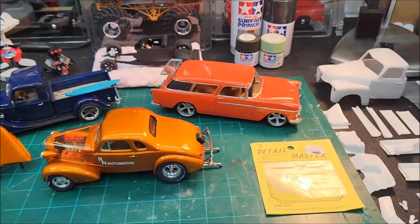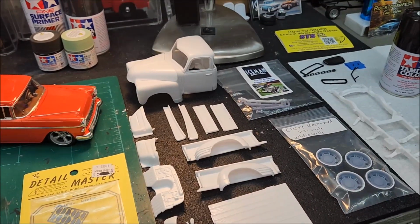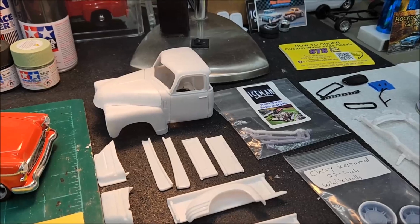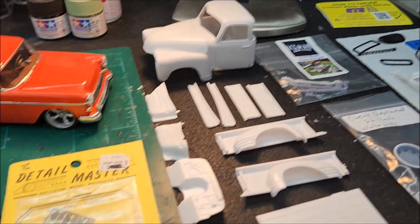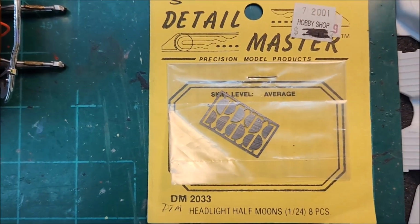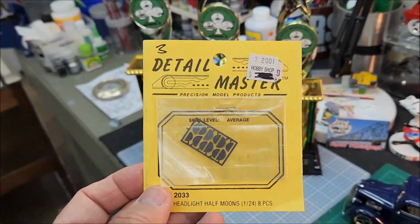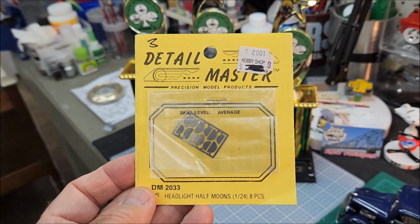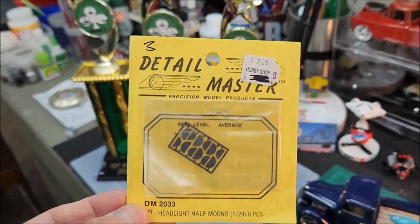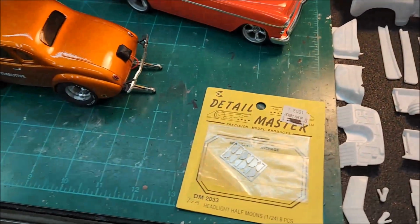So while I was there, you guys know I've been working on this 50 Chevy pickup, and I was looking for some eyelids or headlamp covers, you know, whatever you want to call them. I found some while I was at the car show, and they call them headlight half moons. But let me get this out of the light. So I found some, paid $3. You see there at the top left, says 3. So I paid $3 for these. So that's pretty cool. So I got my eyelids for my 50 Chevy build. I was kind of glad I found those.